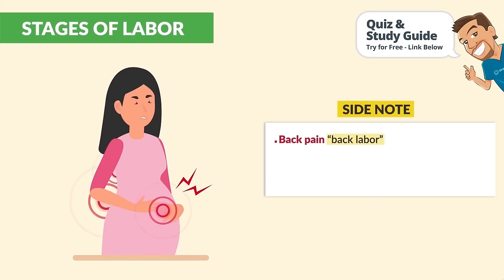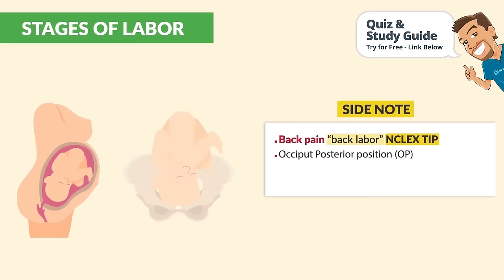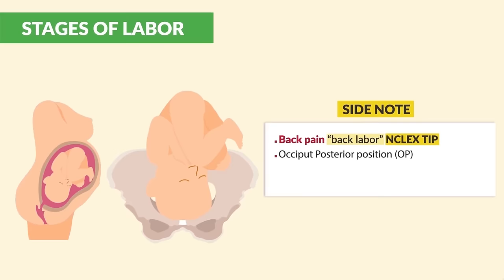Okay, lastly, as a little side note here, back pain or back labor is a big NCLEX tip. Lower back pain experienced with contractions is likely when the fetus is in occiput posterior position, that OP. So make sure to pause the screen and note how this image looks. It's always highly tested on exams and the NCLEX. Over 70% of students got this wrong.